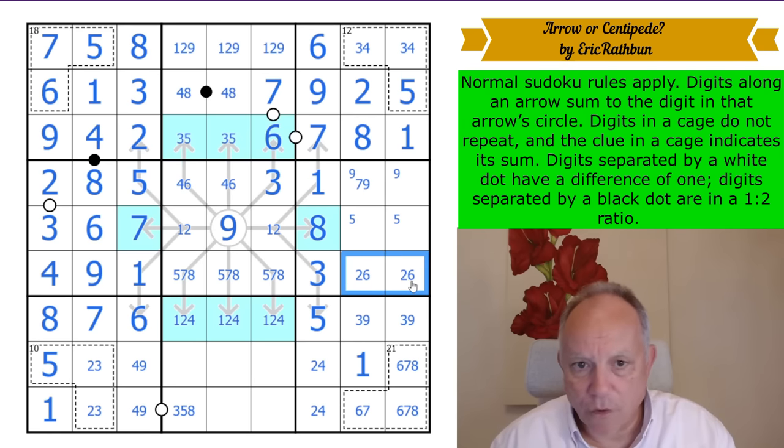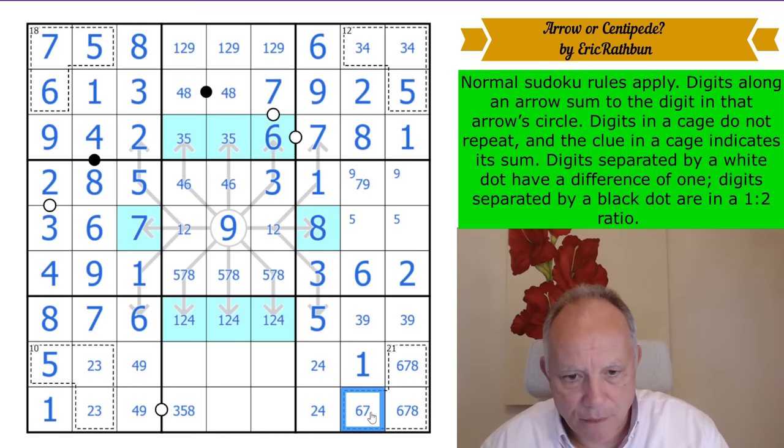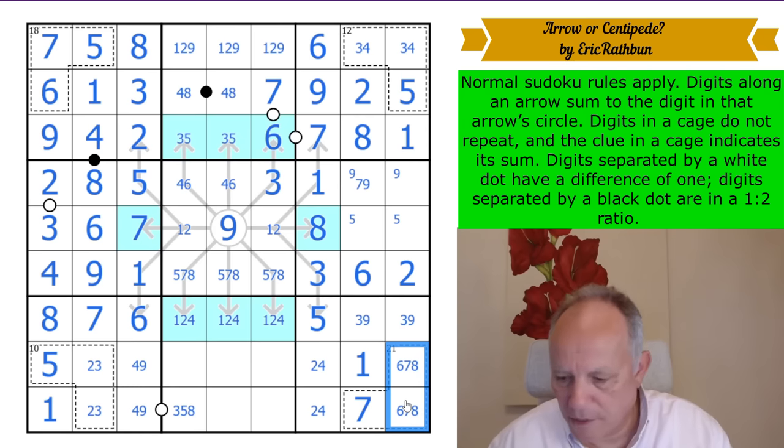Right. 3, 9, 1, 8, 3. They don't have a 4. That's a 2-6 pair, which are resolved. There we go. 6 and 2. That becomes a 7 at the bottom. Yeah, that's genuine. 6-8 pair.